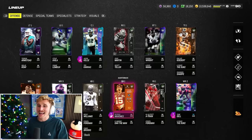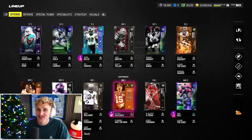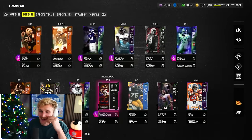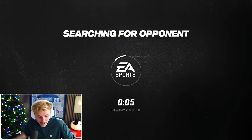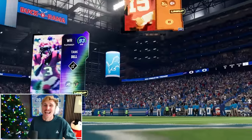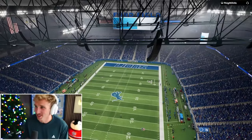All right, boys, 90 overall squad. We added Mac Hollins, Patrick Mahomes, Eric Kendricks, Jeremy Chin, Joey Porter Jr. Hell yeah. Also, we are one win away from the playoffs. This is my NFC championship. So next episode, I think will be Christmas and it'll be the Super Bowl. After that, we'll reset the pack and play squad. So let's go, baby. Ronnie Lott, Patrick Willis, Raheem Mostert. I smell a Niners theme team. Tank Dell, Patrick Mahomes, Jeremy Chin. Two new ones. Let's go, baby.